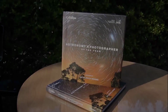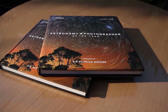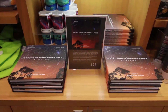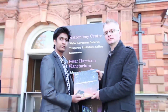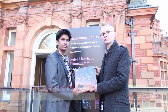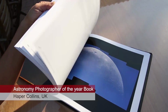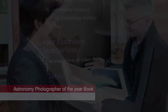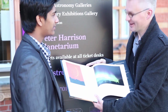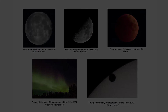For the first time, the best images of space taken by photographers from all over the world of the past 4 years of the Astronomy Photographer of the Year competition, 2009, 2010, 2011 and 2012, have been compiled into an exclusive book published by Collins. Each image is accompanied by caption, photographer, location and technical details. Jathin Premjith's 4 awarded photos and 1 shortlisted photo have been featured in this book.